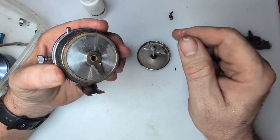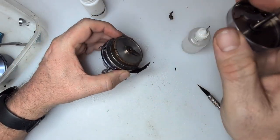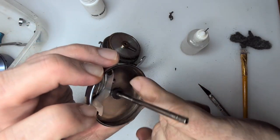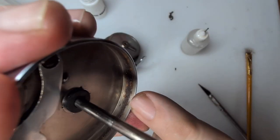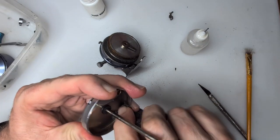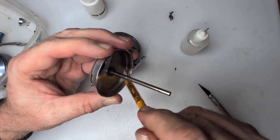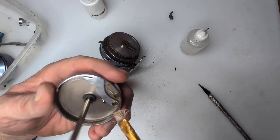And we're going to want to, there's a couple things I want to do here. I want to grease, you see there's some corrosion there. I'm going to get the steel wool and try to get some of that rust off in there. And then I want to put a little grease in there to hopefully keep that from getting any worse. I'm just going to coat that with a thin coat of grease.